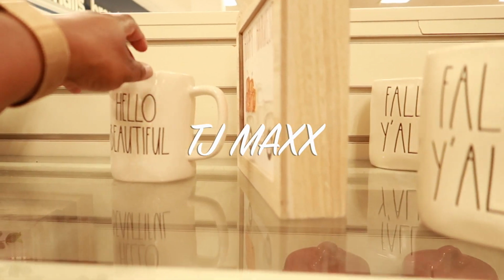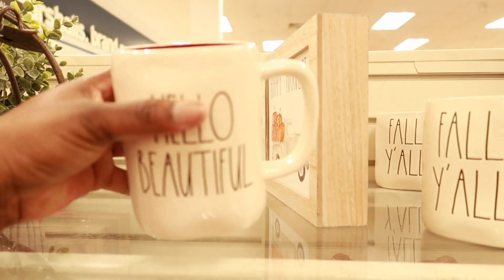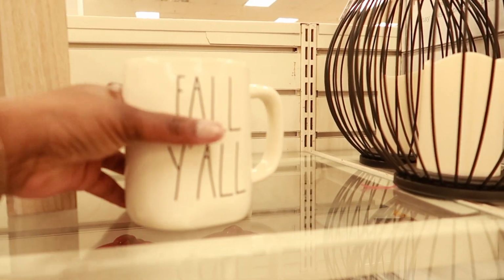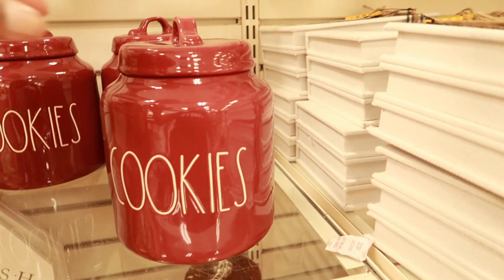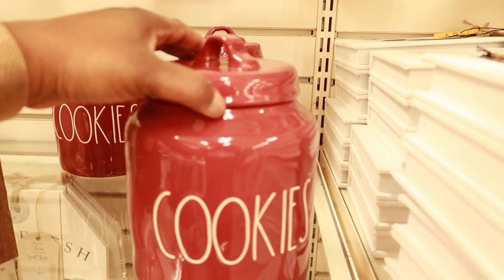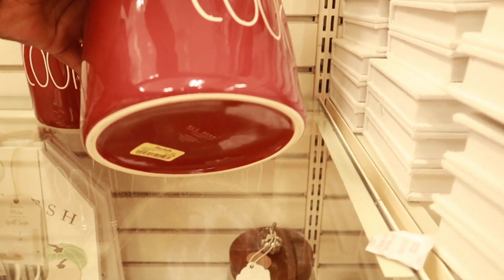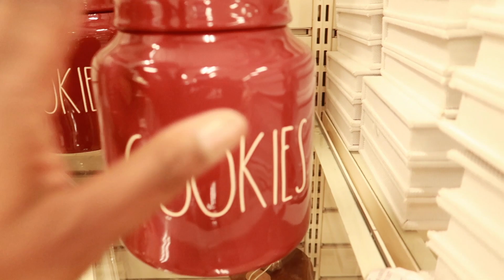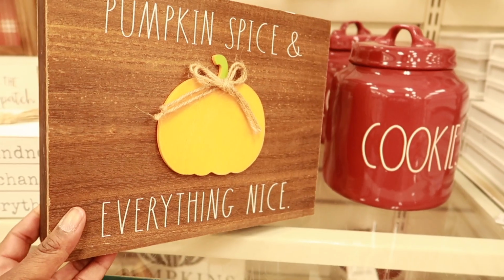Yeah, I cannot find a Halloween mug to save my life. Oh my God. But that's very pretty on the inside. Hella beautiful. Fall, y'all. With the green on the inside. And then I finally get to see these cookie canisters. That's very pretty, y'all. It's nice to see it in person. For $19.99 for the big one. Very pretty. Pumpkin spice and everything nice. It's cute.